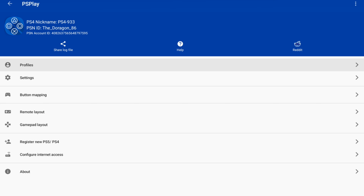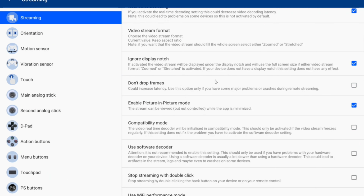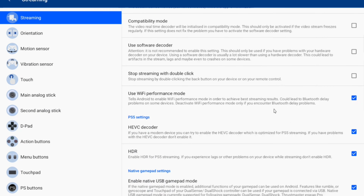I can set different profiles for these settings to switch easily on the fly or for different consoles. The options continue to expand the further you look into them.